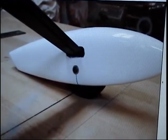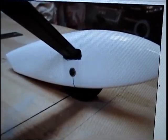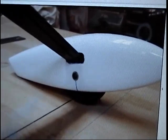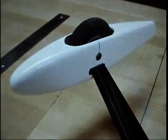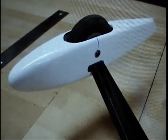Now what's nice about this is you don't see the edge coming down on the wheel pant. It looks like all the screws are internal. Kind of a nice way to do it, in fact. Yeah, that looks like a real nice, neat way to do it. I kind of like that.